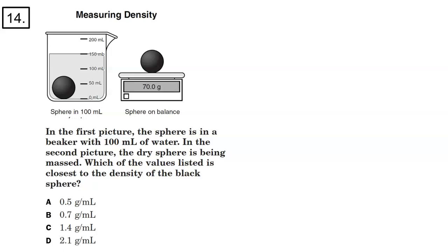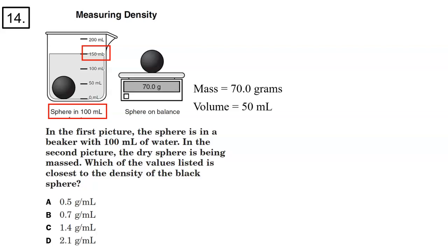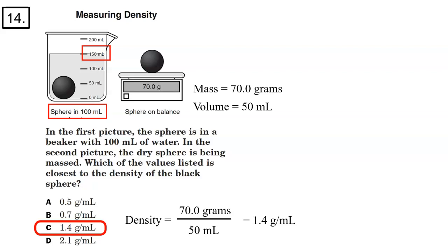Number 14, we have an object, and on the left, we see it is placed in a beaker that contains 100 milliliters of water, and on the right, we see it being placed on a balance, and it has a mass of 70 grams. So the mass is 70 grams, and the volume would be the difference between 100 milliliters of water and the final volume with the object submerged under the water, which is 150. So the difference between 100 and 150 is the volume. So now we have mass and volume. So 70 divided by 50 would be the density, and that's 1.4 grams per milliliter. So correct answer is C.